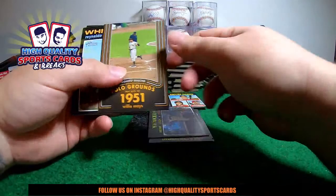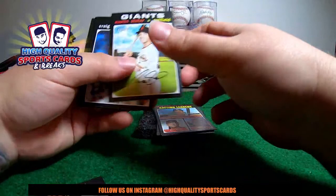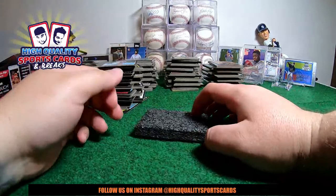Polo Grounds, Willie Mays, 1951, special one, insert. In the last pack on this first box, Cubs box, high number, Emery Garrett. We got the box done. All right, so nice action of Kershaw. Gorgeous piece of jersey memorabilia, Cubs, Anthony Rizzo.